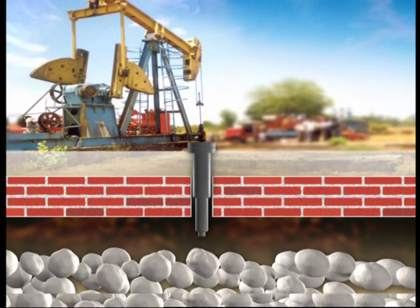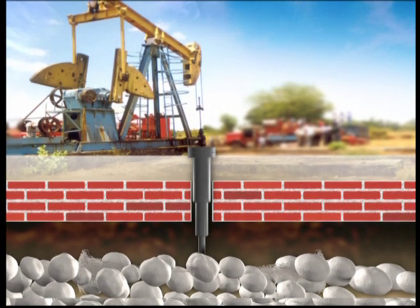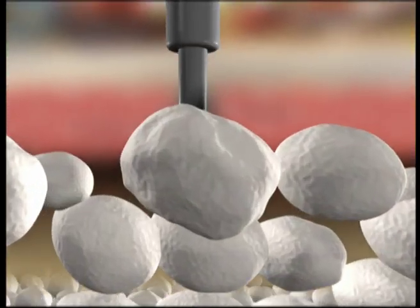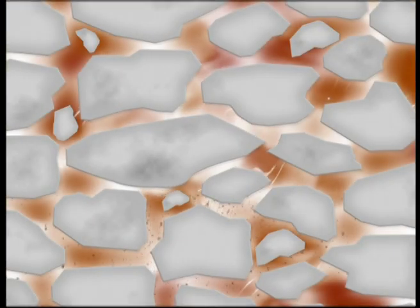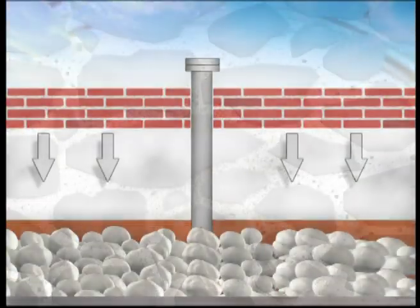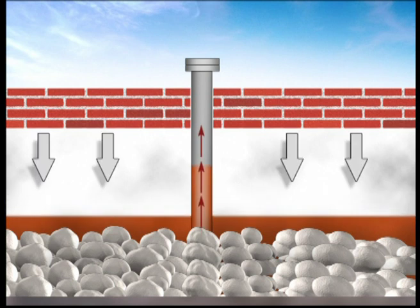So we have to inject these bugs with high pressure, so these bugs should penetrate the pores, and then in the pores they will produce metabolic products and they will also produce gas. So they will create pressure in the pores and then they will displace the oil. So they will remove the oil and then oil production will increase.